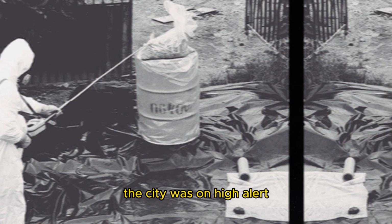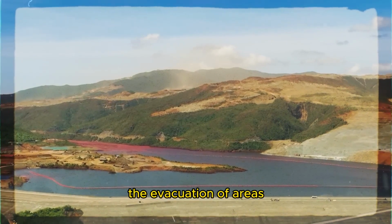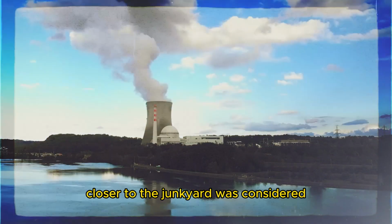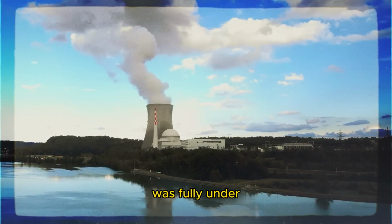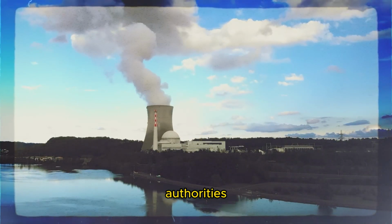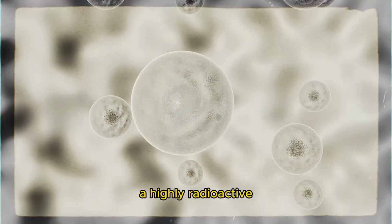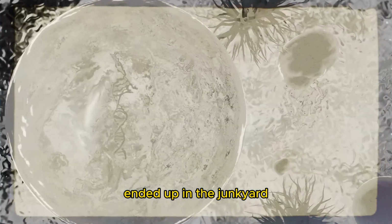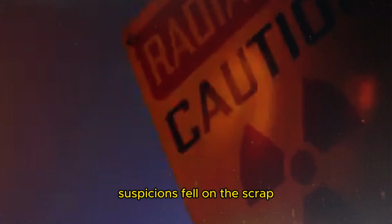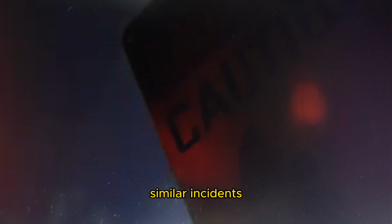The city was on high alert, and authorities began implementing precautionary measures to ensure the safety of the population. The evacuation of areas closer to the junkyard was considered, and residents were advised to stay indoors until the situation was fully under control. Meanwhile, authorities continued investigating how Cobalt-60, a highly radioactive material used in medical and industrial treatments, ended up in the junkyard. Suspicions fell on the scrap collecting chain, and new regulations were discussed to prevent similar incidents in the future.